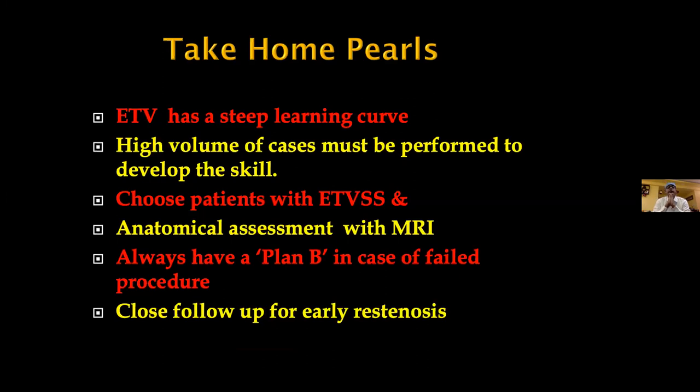And always we have to have a plan B in case of a failed procedure, whether to put an EVD, whether to do a shunt in the same sitting, whether to go back and put in a reservoir, and close follow-up when required for an early restenosis. An early restenosis may occur within 1 month in a significant number of patients. And before discharge, we need to do an MRI, a CSF flow MRI, to see whether the stoma is kept open and the CSF is flowing through the stoma. Thank you.